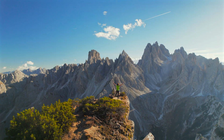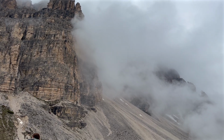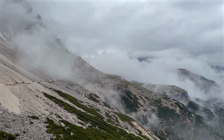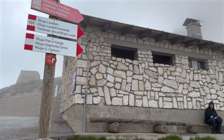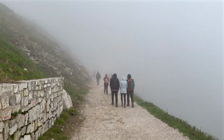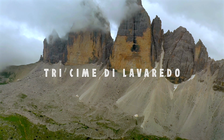It looks something like this on a non-cloudy day. The Tre Cime hike, a 6.3-mile loop trail, is moderately challenging and very popular. This hike includes a series of refugios where you can stop for food and a drink. Whether you choose a short walk to admire the scenery or take a full loop hike, the views here are absolutely unforgettable.